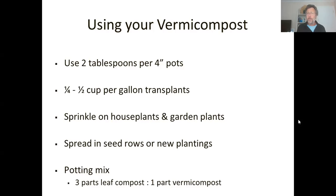You can sprinkle it right on your house plants, just a top layer, or your garden plants. You can spread it in your seed rows. It's really great to get that material down where the plant roots are going to be so they can get to those plant-soluble, ready nutrients. And you can also put it in a potting mix. I use 3 parts leaf compost to 1 part vermicompost, so I never need to buy potting mix. You can also do 1 part vermicompost to a part soil and regular backyard compost. You can experiment, but it's about a 1 to 3, 1 to 4 ratio there, and it's great stuff.